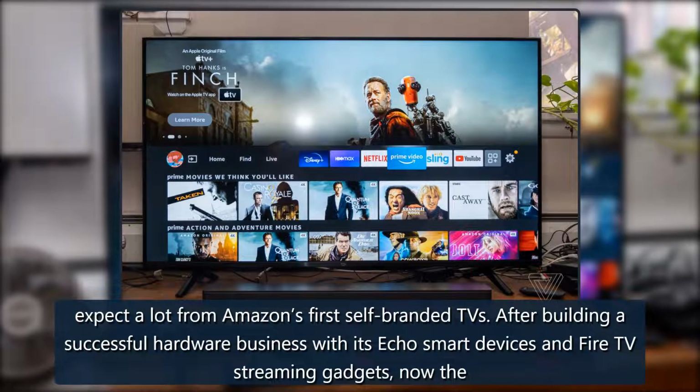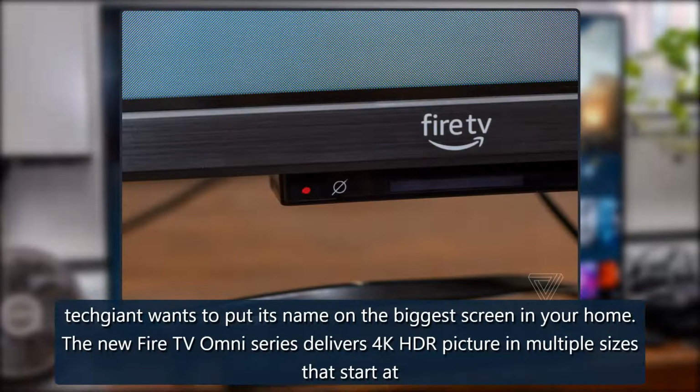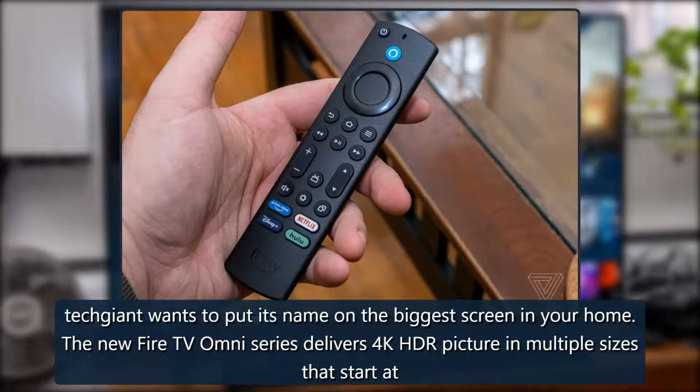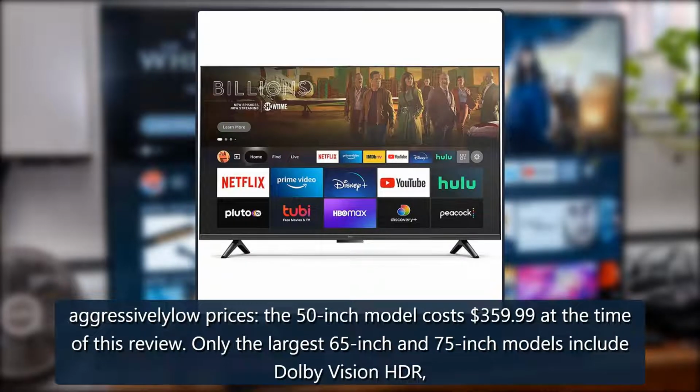Why would you expect a lot from Amazon's first self-branded TVs? After building a successful hardware business with its Echo smart devices and Fire TV streaming gadgets, now the tech giant wants to put its name on the biggest screen in your home. The new Fire TV Omni series delivers 4K HDR picture in multiple sizes that start at aggressively low prices. The 50-inch model costs $359.99 at the time of this review.